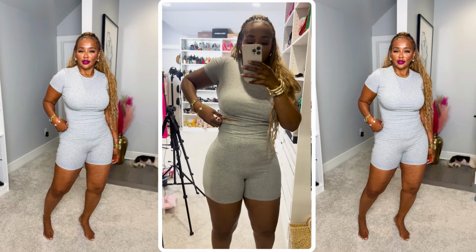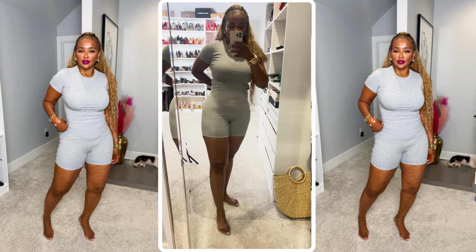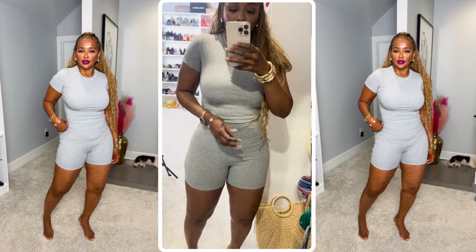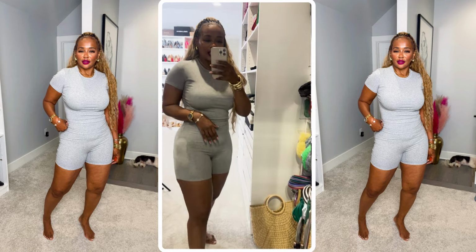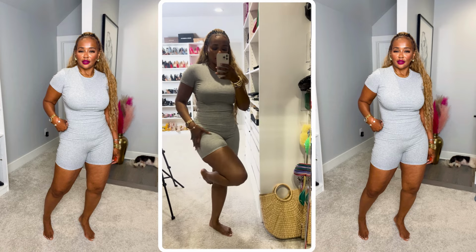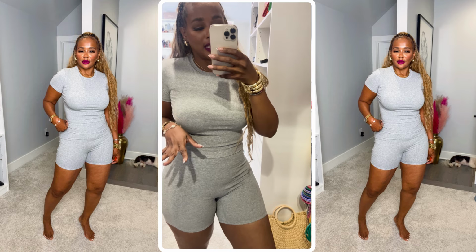I love that. All the way up. And it has a top that's like mid crop. It's not crop, but it just goes to the mid of your waist. But it's so cute. I'm wearing a size medium. I do have it in some other colors. This is perfect for running errands, lounging around the house, or traveling in, honey.